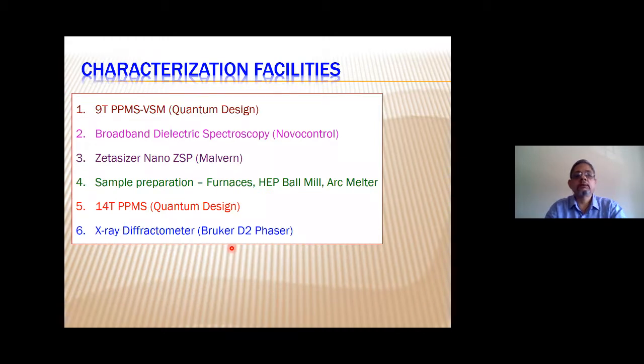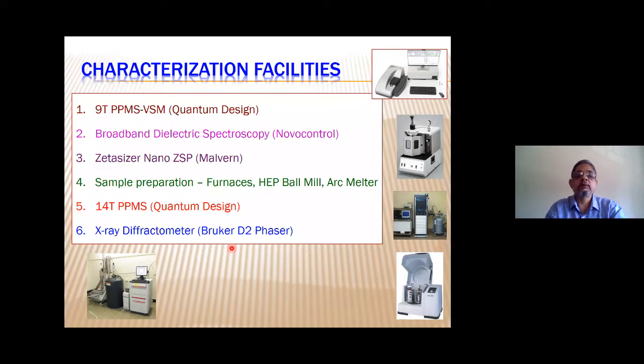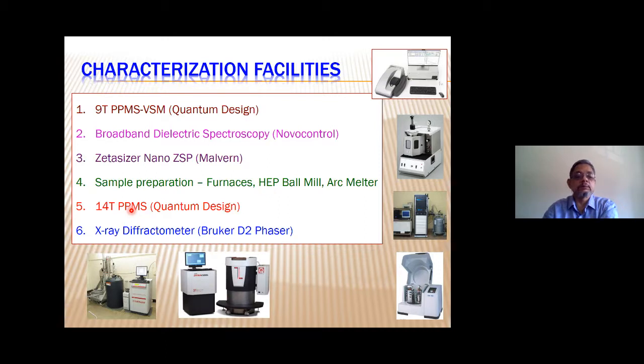Then we have also set up several characterization facilities. Namely, we have a 9 Tesla physical property measurement system, which is coupled to a vibrating sample magnetometer. Then we have a broadband dielectric spectroscopy system. Then we also have a dynamic light scattering setup, which is basically meant for particle size distributions, nanoparticles, etc. And we have several sample preparation facilities like furnaces, ball mills, arc melters, etc. And then we have one more physical property measurement system, which is a 14 Tesla system. And this has several options, which I will try to briefly talk to you about. Then we have one X-ray diffractometer. It's a benchtop system, which is also available for characterization.